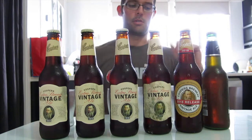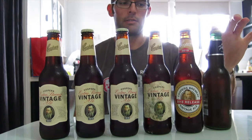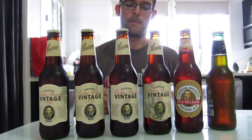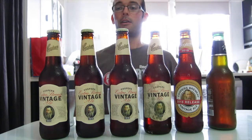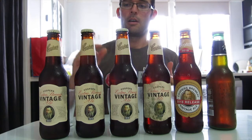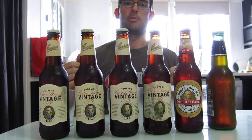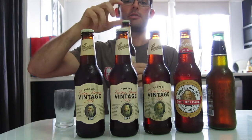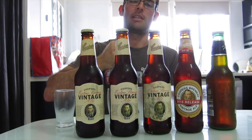In case you can't make out what these are, they are the last 5 years of the Cooper's extra strong vintage ale, plus one of my own home brews that I made a few months ago. And today I'm going to be doing my comparison of 5 Cooper's vintage ales. Now, because this is 2014, I'm not going to rouse the yeast.